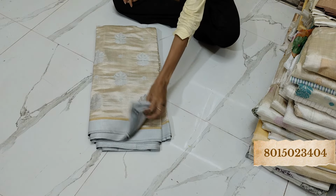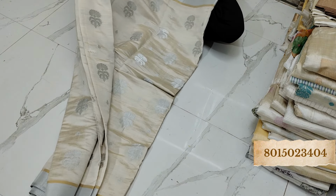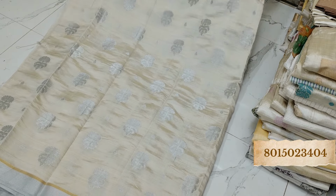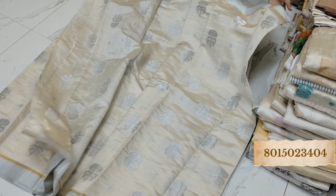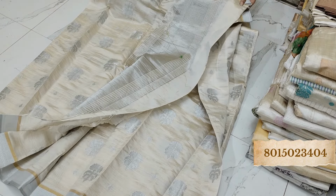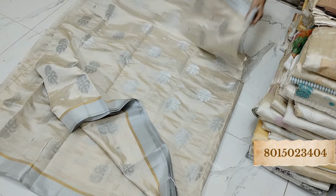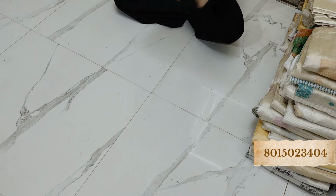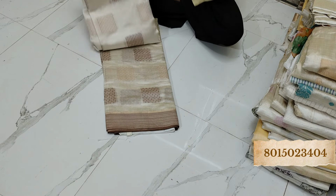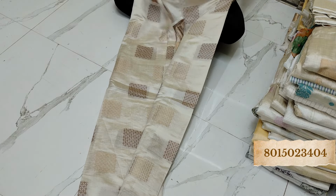Look at the second piece. Beautiful in silver and off-white combination. This is the pallu and this is the blouse piece. Is not there in this particular piece. So yeah, whichever you like, just take a screenshot immediately and send it to us on the WhatsApp. Such a beautiful collection just at rupees 450. So don't miss this out.